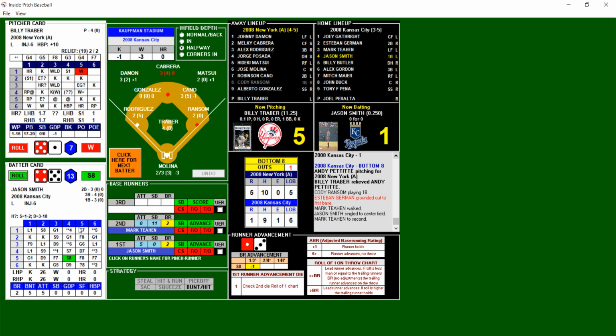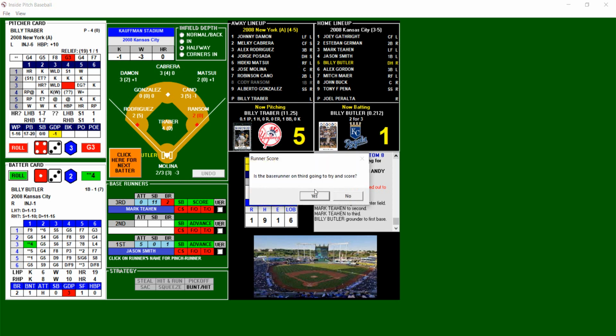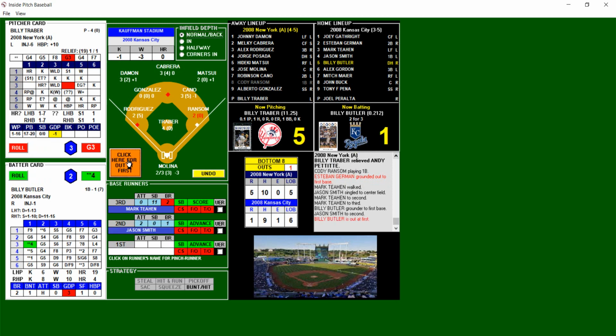On both of these, the lead runner will advance. However, Jason Smith will hold at first, sorry. Butler, 2 for 3, the pitch. 4-3, that's a blank. Infield at double play depth, 1-3, double star 4. Ground ball to Ransom. Are they going to try to score him? No, they are not. They're going to hold him. The out is at first. That's going to move Smith over to second. So 2 outs with runners on first and second.